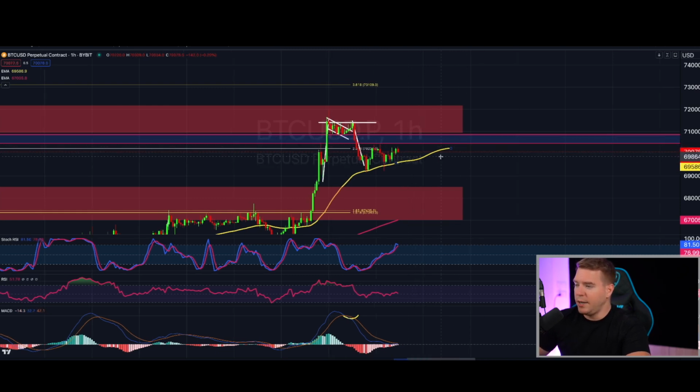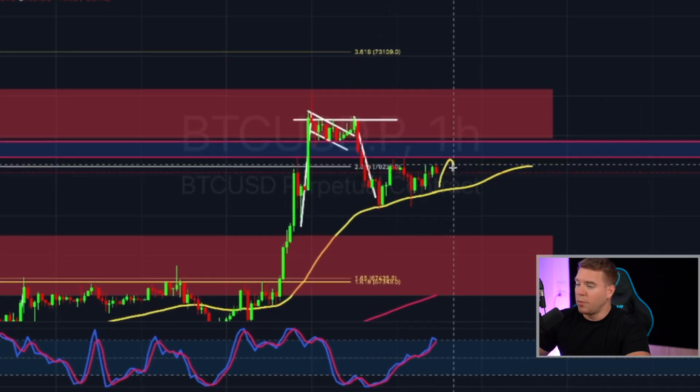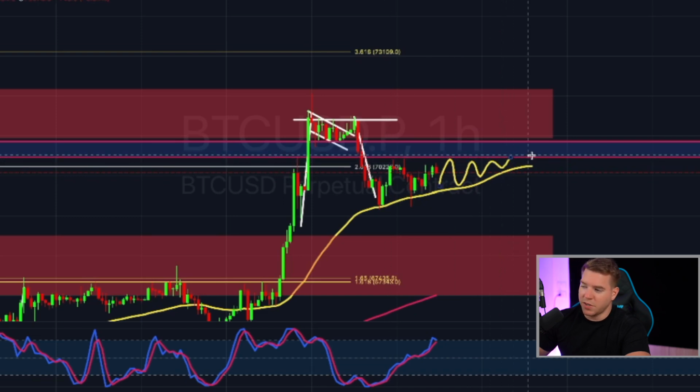And as long as we are keeping that trajectory, the price will get squeezed more and more narrow between the 50 moving average and this horizontal resistance of $70,500. And most likely we are going to see then that break to the upside.